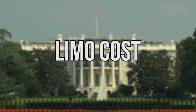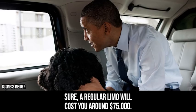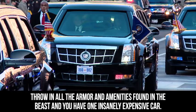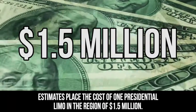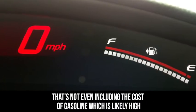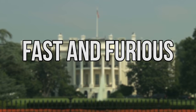Limo cost. Well, as you can imagine, the presidential limousine is rather pricey. Sure, a regular limo will cost you around $75,000. Throw in all the armor and amenities found in the Beast, and you have one insanely expensive car. Estimates place the cost of one presidential limo in the region of $1.5 million. That's not even including the cost of gasoline, which is likely high considering this thing gets an estimated 4 miles per gallon.